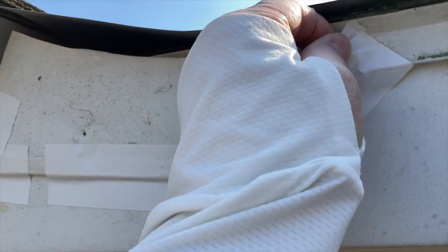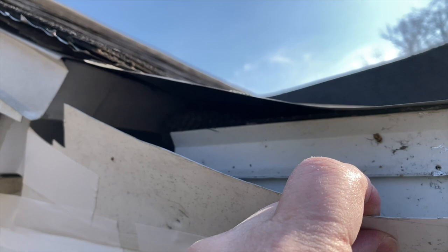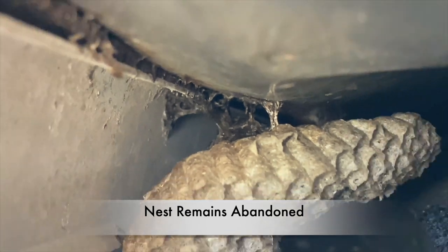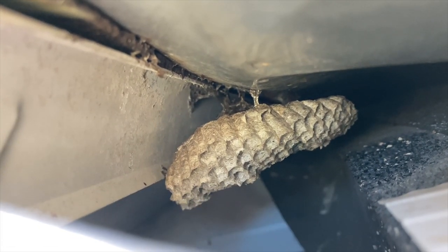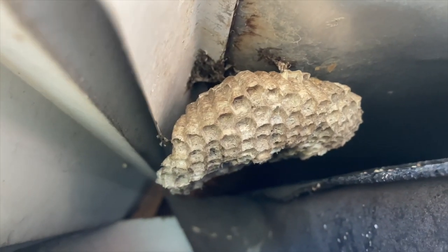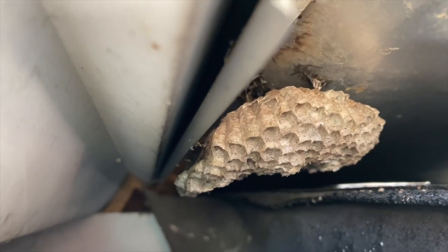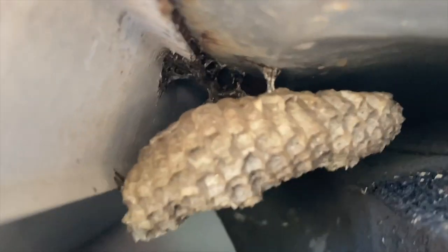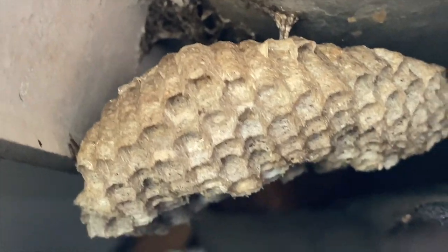November 2nd, 2022. We're gonna take a look at the Polistes fuscatus nest that's been living up in this soffit space all season. No sign of life on it at the moment. So this brings an end to this nest for the season. It was a very successful nest, and the reason for that is it found a good hidden away protected space, a cavity to form the nest in.